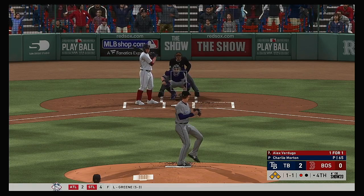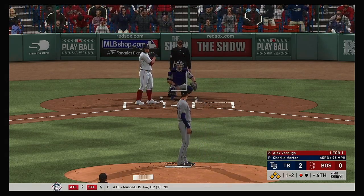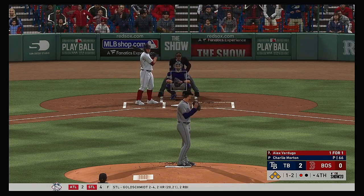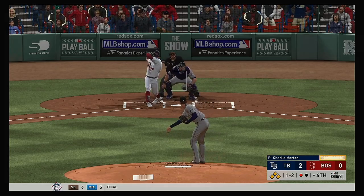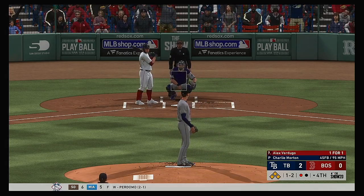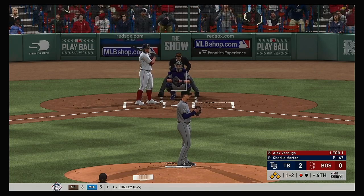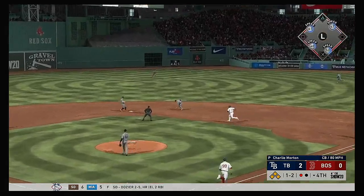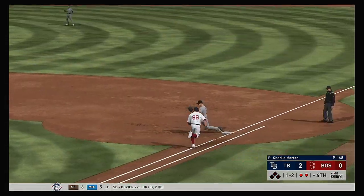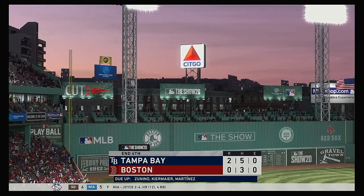Good job. 1-2 now as that one's fouled off. No runs, 3 hits, and no errors for the Red Sox to this point. And it's fouled away. Working for the punch out and the offering. Hit back up the middle. There's one. Relay to first in time, and just like that, this side is retired.